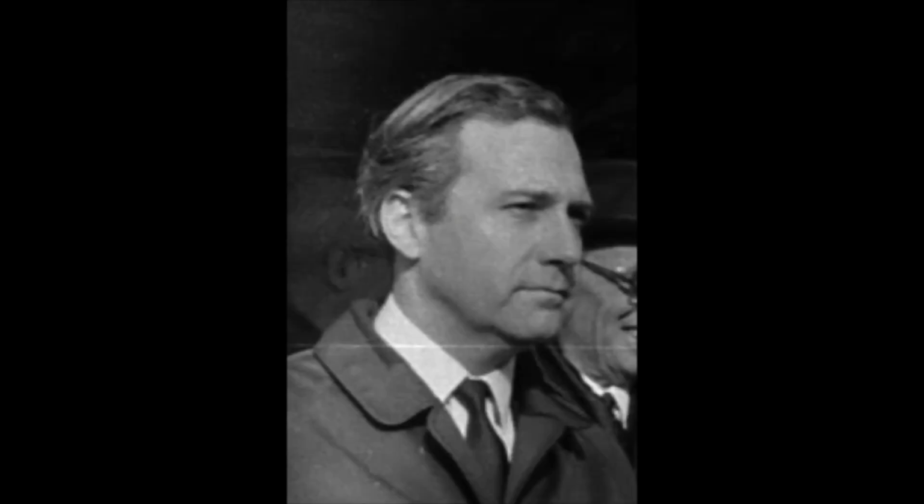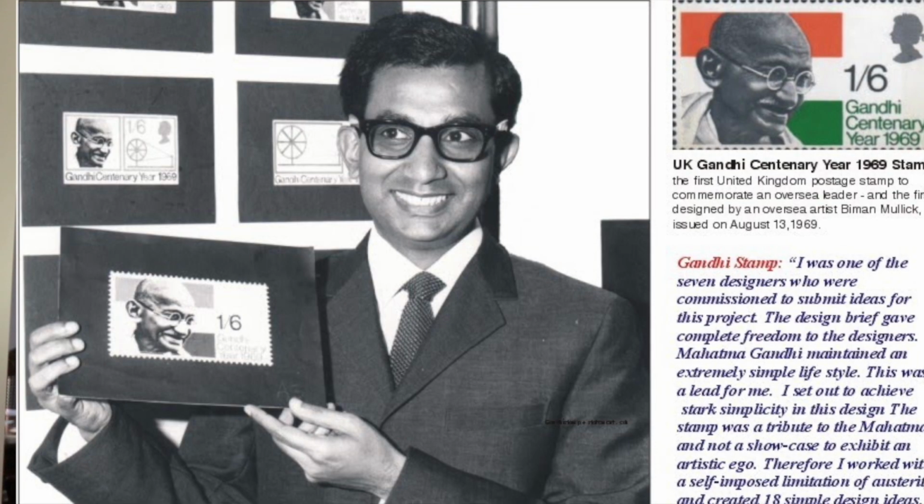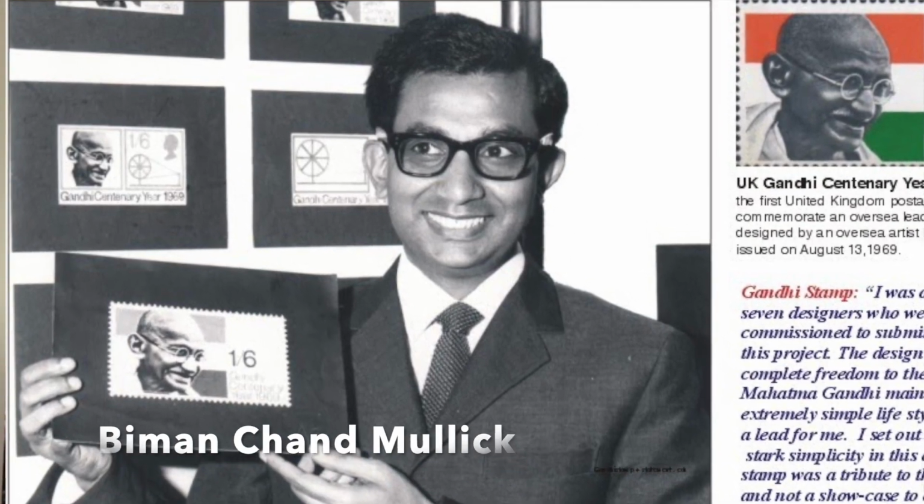A few other key players in this story who were particularly moved by what they heard were British MP John Stonehouse and graphic artist and teacher Biman Chand Mullick, who is from West Bengal. Mullick had also just won an award for designing the Gandhi stamp, which also set British postal history by being the first stamp to commemorate an overseas leader and also the first stamp designed by an overseas artist. He had seen the expository news stories and his heart went out to the people suffering from the genocide there. So when John Stonehouse, who was the former Postmaster General, asked him if he'd be willing to design a set of stamps to promote their cause for independence, he immediately answered yes without hesitation and designed 8 stamps for free.